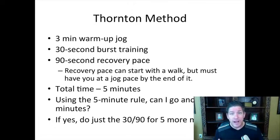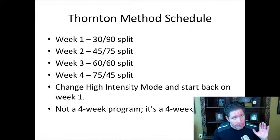Okay, and you're going to use that 5-minute rule that we've talked about. It's a little different than just getting out there and walking for 5 minutes, okay? We should have been doing that. Hopefully we've been doing that up until this point. Now we're going to start pushing it out, okay?